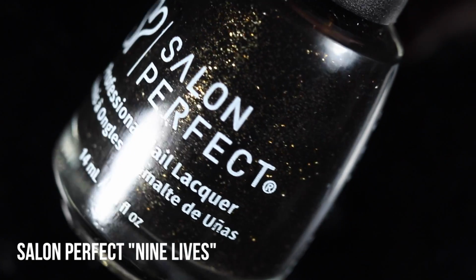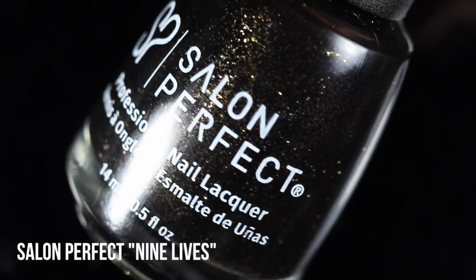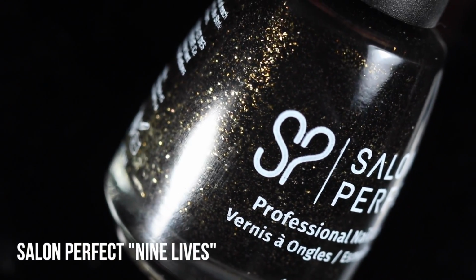All right, next up we have Salon Perfect 9 Lives. This was actually a limited edition polish, so I don't believe it is available anymore, but we're gonna talk about that more in a little bit.